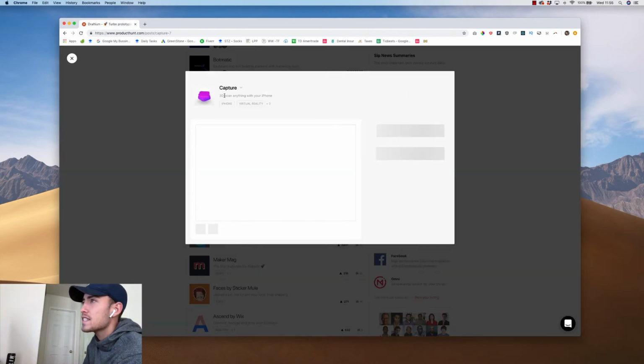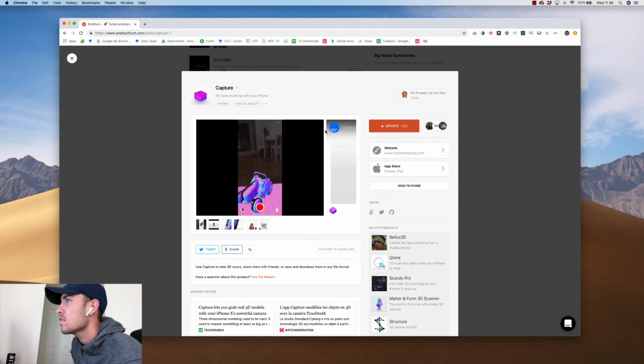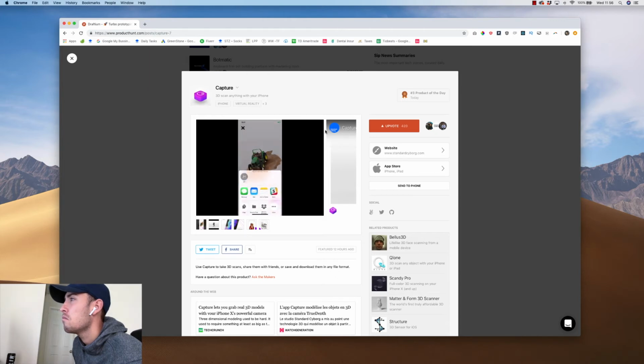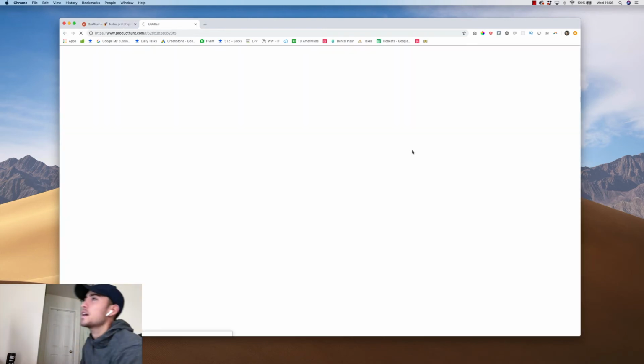Last one for the day, guys, is Capture: 3D scan anything with your iPhone. So that's kind of cool. I don't know why I would want to 3D scan it. What are the perks of scanning it? Can I crop it and put it in a photo, or what is this? Okay, so I can take the background out of my photo and make it 3D. That's kind of cool. Let's check out the site.